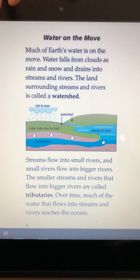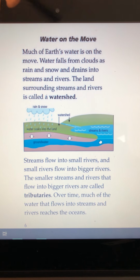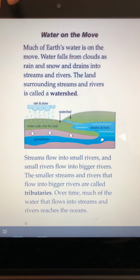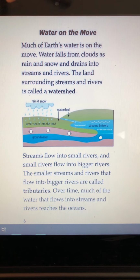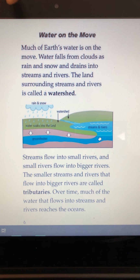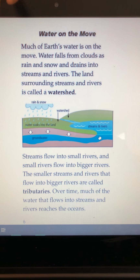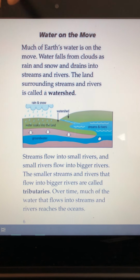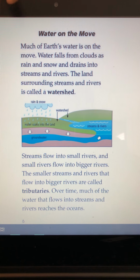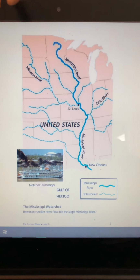Water on the move. Much of the Earth's water is on the move. Water falls from clouds as rain and snow and drains into streams and rivers. The land surrounding streams and rivers is called a watershed. Streams flow into small rivers, and small rivers flow into bigger rivers. The smaller streams and rivers that flow into bigger rivers are called tributaries. Over time, much of the water that flows into streams and rivers reaches the oceans.